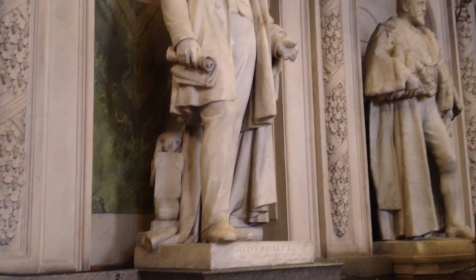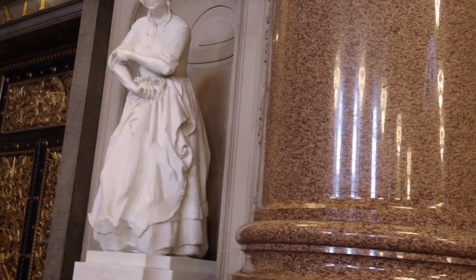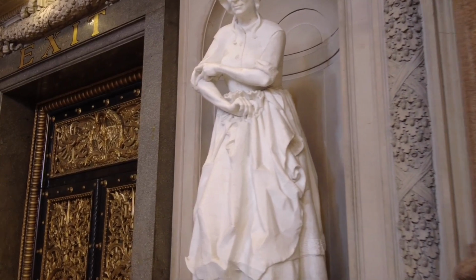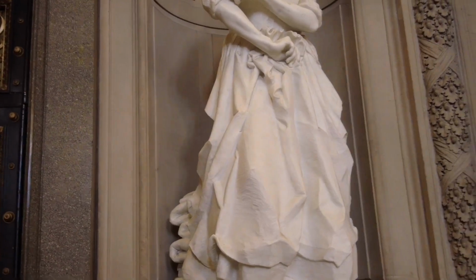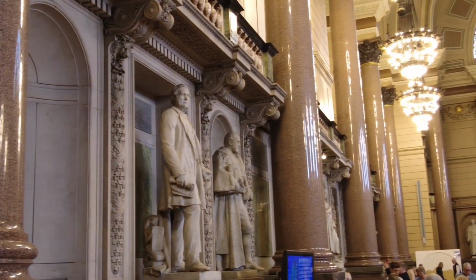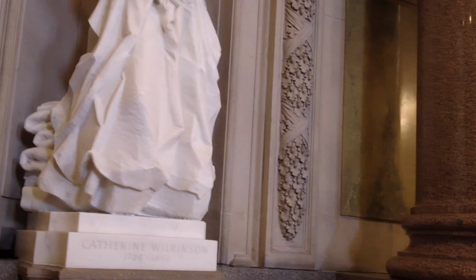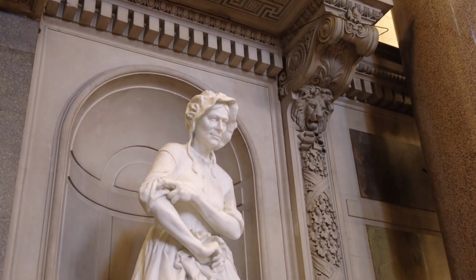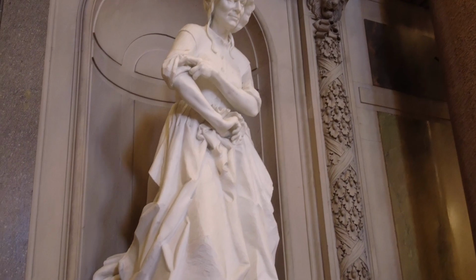You'll notice the difference in colour from these statues to this statue. Now this statue is Kitty Wilkinson. Kitty Wilkinson brought cleanliness to the world, and as it was a very male-dominated country way back in the time, there are no female statues. So they are hoping to remedy that. They've put Kitty Wilkinson in, and now they're raising money for a statue of Mary Seacole.